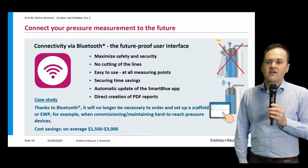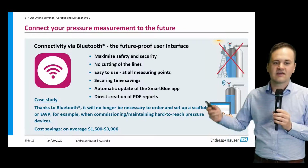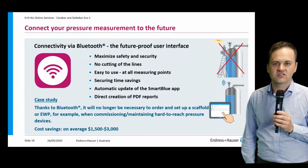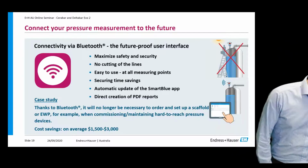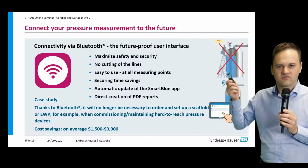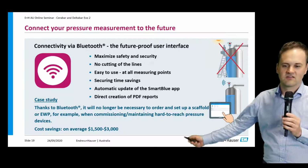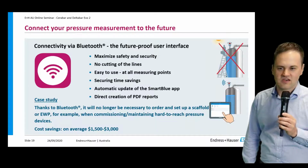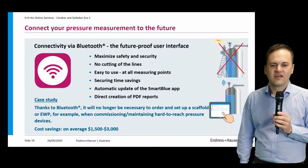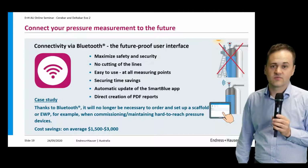I mentioned very briefly around connecting your device wirelessly. So now it does have Bluetooth connectivity. So there's no need now to climb large ladders or access high risky or hazardous tanks or locations. You mentioned it costs around $2,500 to implement a working at heights permit to access or replace or commission or troubleshoot a device that's up in a high area. So this eliminates that cost, and as you can see there, around between $1,500 and $3,000 saved without having to access using an EWP or scaffolding. And you can access the device with Bluetooth wirelessly with a tablet or your smartphone quite easily. As you can imagine, that's going to be a lot of time saved.